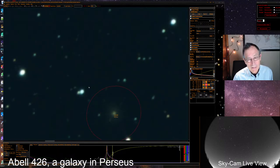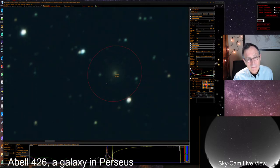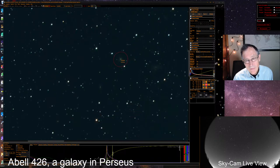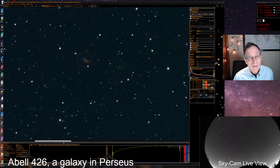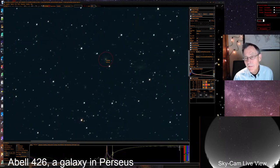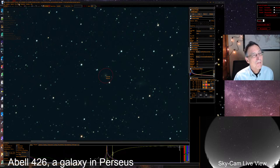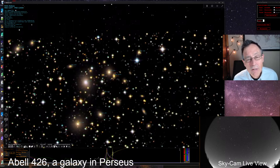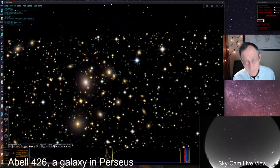Now what let's try is, it's a little bit too close. Let's put it in the middle so we remember where it is. So that's NGC 1277. Now let's take deep sky image annotation off and let's go back to Stellarium and let's find 1278, which is right there beside it. And let's go Control 1.